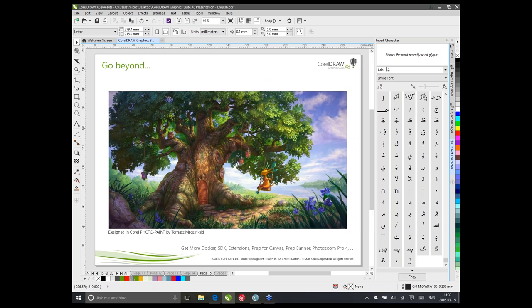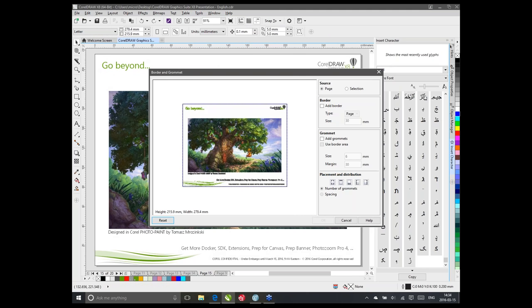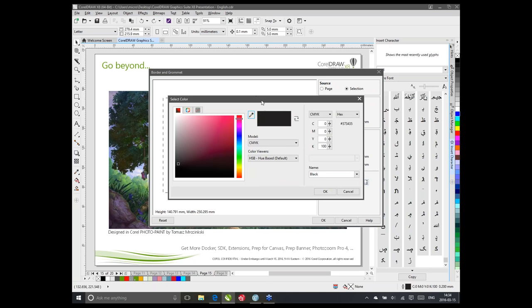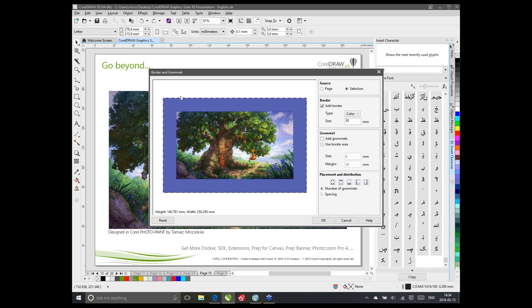So let me show you quickly this border and grommet functionality I mentioned. Let me go under Tools, Border and Grommet. I've selected this image because I would love to do a canvas print of this image. I'm going to go with my selection instead of the whole page. And now what I'm going to do is add a border, a page border, or a color border. So I can just pick a specific color from my artwork. Let's take this blue, say OK. And here is a border all around so that when I do my printing for canvas, it will automatically print that color on the side of my canvas print.